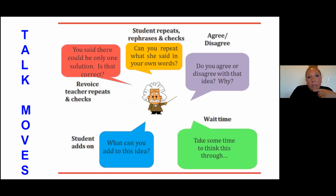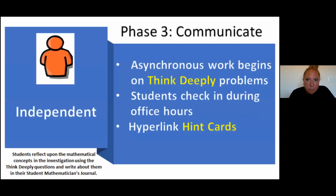At the heart of M-cubed units are what we call talk moves. And so even though we're online, I still want to ask students, do you agree with that? Do you disagree with that? And they might be agreeing or disagreeing through the chat box, but we still need to ask those questions. I also want students to repeat and rephrase to check in for understanding. And again, I can do that through the chat box or students can turn their mics on, but these questions are still very important even though we're in an online environment.